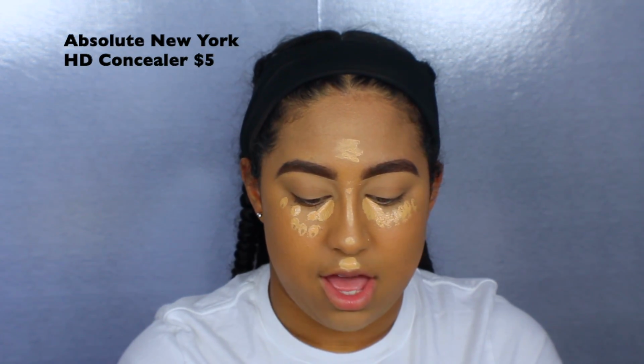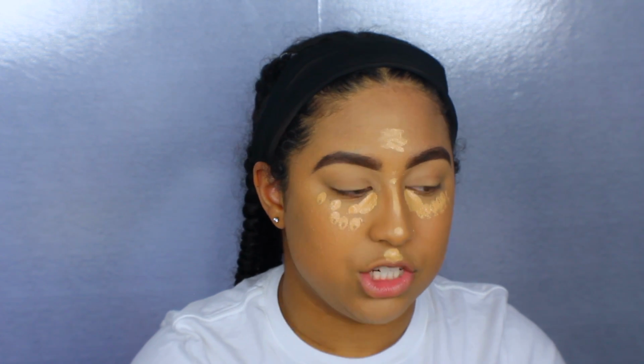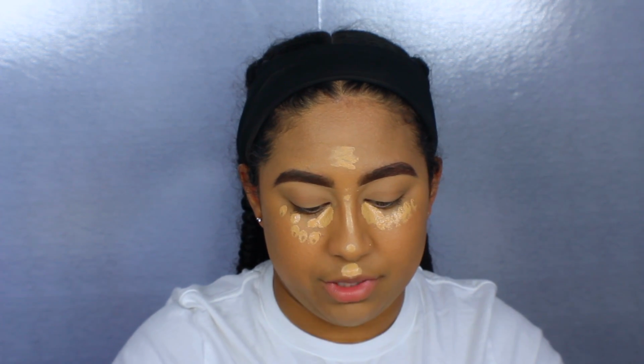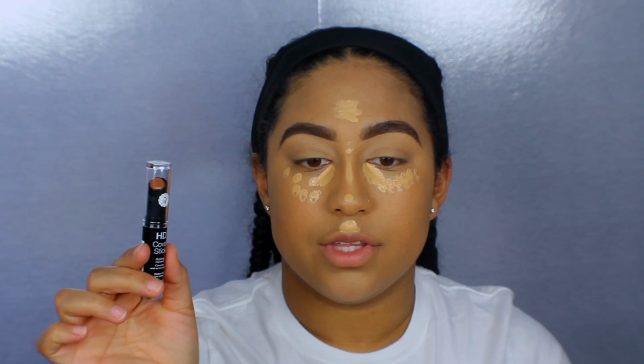Before I finish blending out my concealer, I actually have some contour sticks that I want to try out. These are the Absolute New York HD Cover Sticks. They're actually perfect for concealing is what it says on the package, but I want to try them out as contour because I only bought contour shades for this. I want to see how the formula works with everything, so I'm just going to use the shade Toasted Almond. I got Toasted Almond and Milk Chocolate. So this is what it looks like.